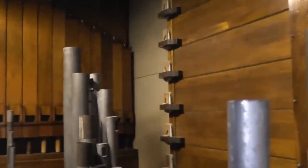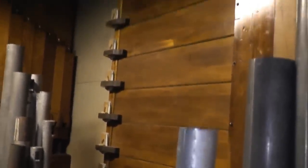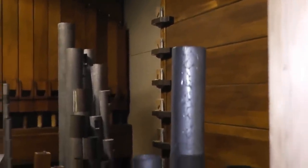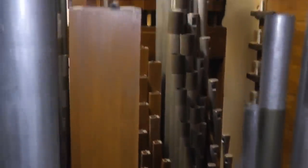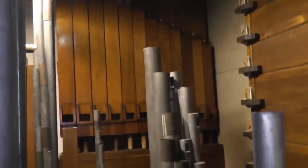Do I see what looks like louvered doors over here? Is that correct? Yeah. That's how the sound gets out. Oh, so it's automatic? No, it's not automatic, but they open when it comes time for them to be heard. Gotcha. You want the organ to be louder, you open them, and they open from the top down. Wow. Well, I can't wait to hear this.